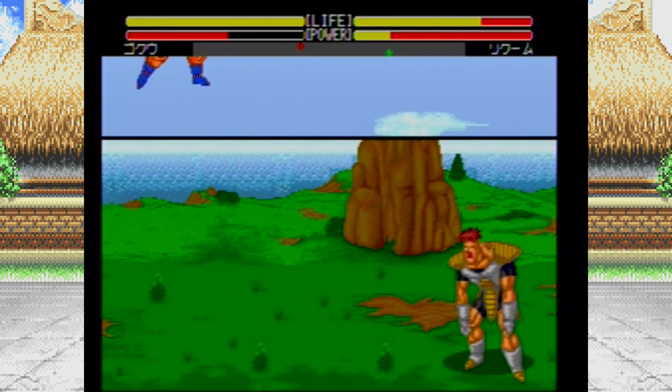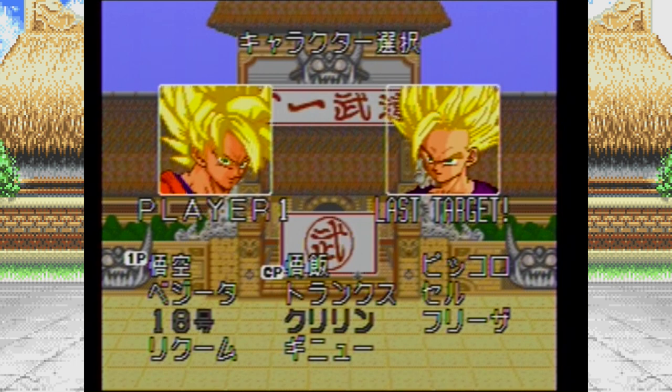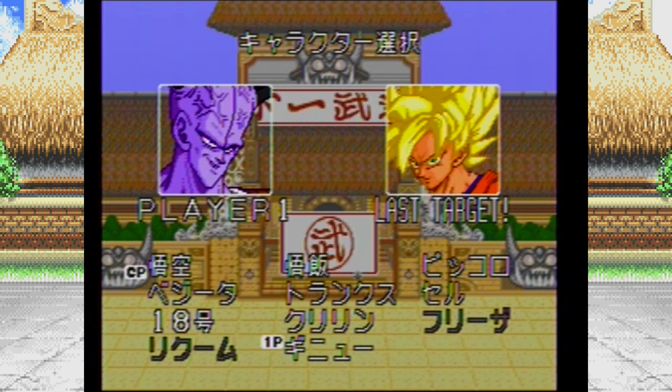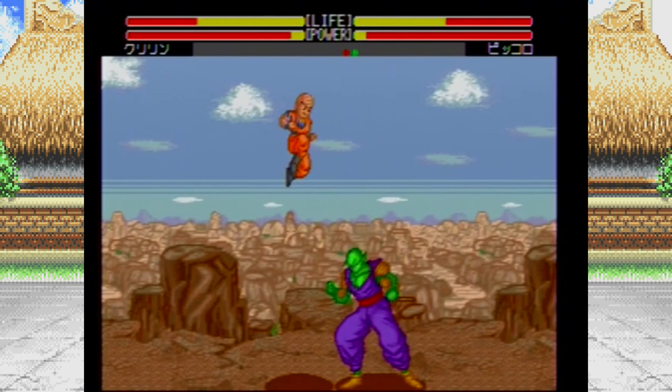The game actually features an interesting cast with Goku, Gohan, Piccolo, Vegeta, Trunks, Cell, Number 18, Kuririn, Frieza, Riku, and Ginyu, all with their own unique story modes. What I think is cool is that this is the only 16-bit fighting game to feature Kuririn as a playable character, which is one of the things I like most about this game. Everybody loves Kuririn.